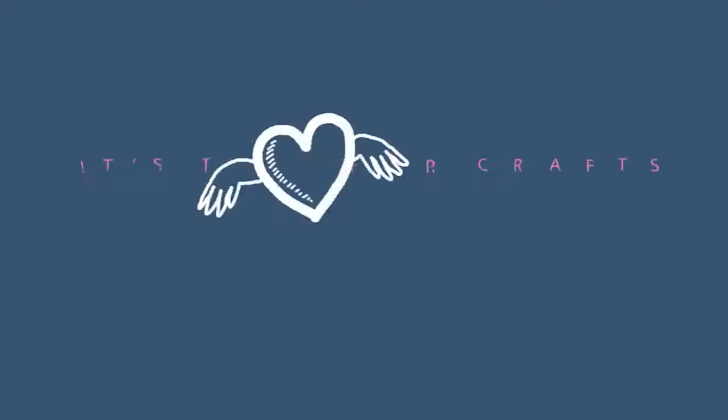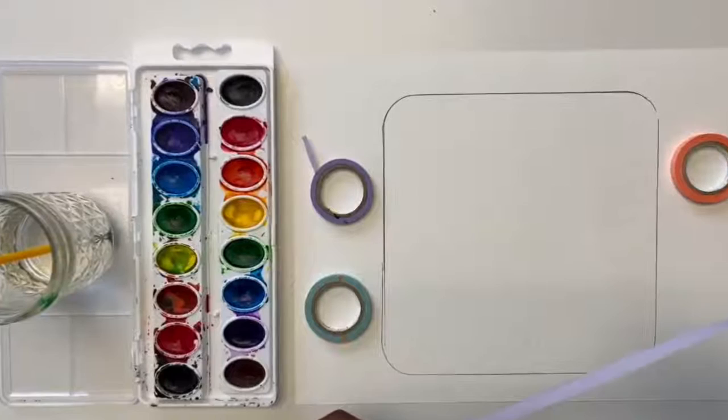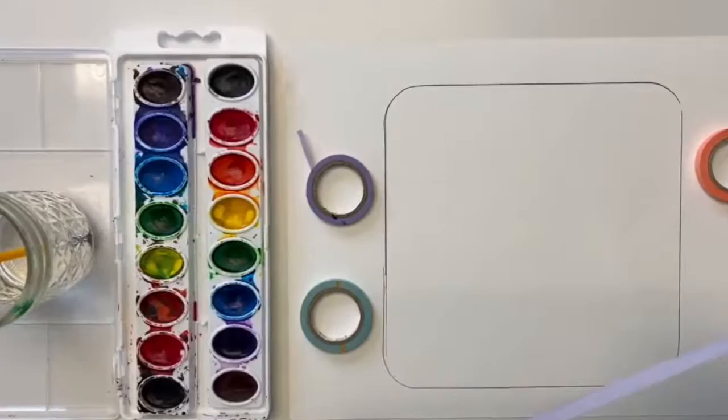I hope you enjoyed the adventure, and I also did a fun craft, and you get to see it again right now. Did somebody say create? I love to create. Let's create. Let's start by gathering our materials. You're gonna need paper, washi tape, watercolors, a cup of water, and a brush, and some paint.